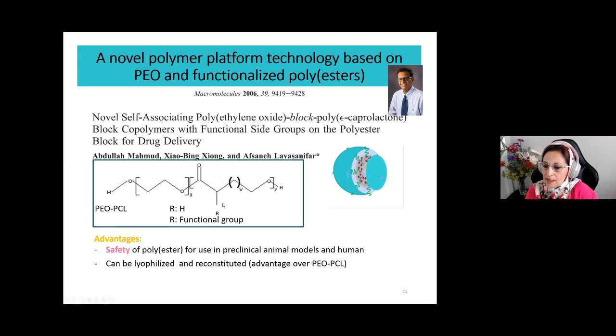And another advantage that it has over PCl is that because of the substitution on the PCl, now the polymer will become amorphous. Therefore, it can be lyophilized and reconstituted after lyophilization. This is not achievable by the original POPCl, and that is a good advantage pharmaceutically.